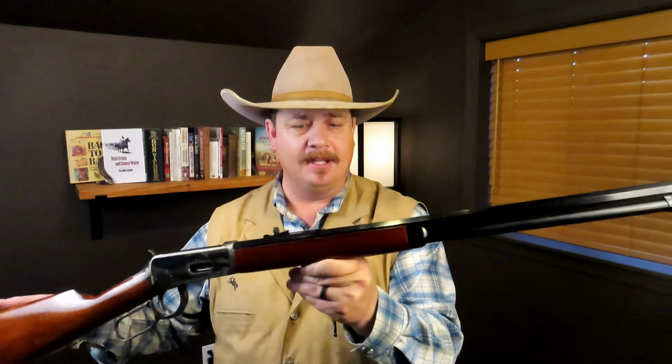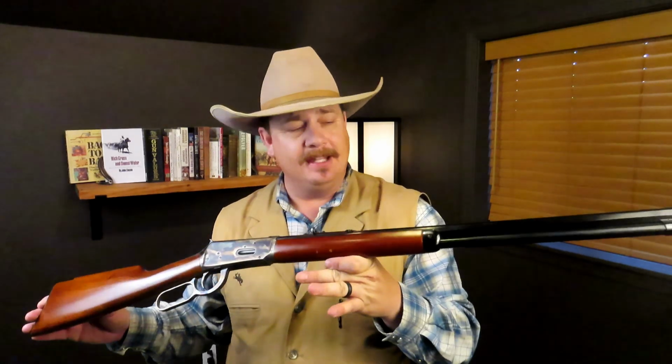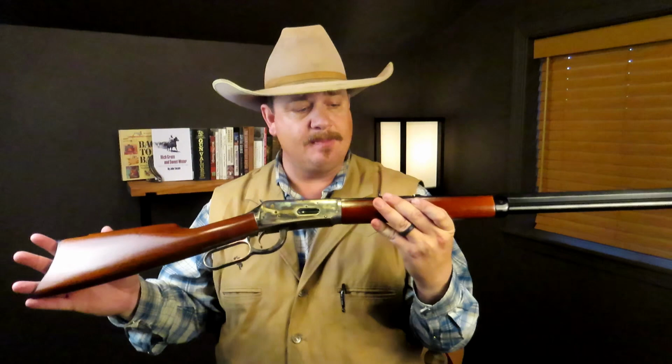This Cimarron 1894 rifle is brand new. I mean, I've target shot with it, but I've never hunted with it. And I'm very excited to hunt with it this year. In fact, had you guys not selected this, this was the gun that I was hoping to hunt deer with anyway. This Cimarron 1894 rifle is beautiful, and this is what you could expect right out of the box if you were to get one.